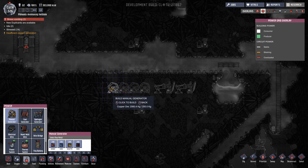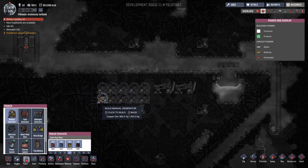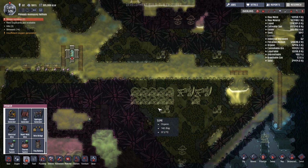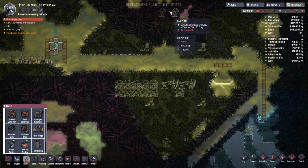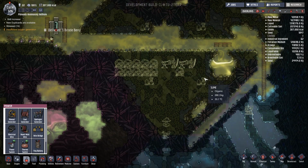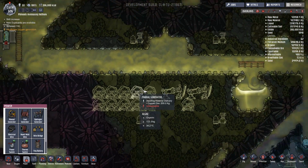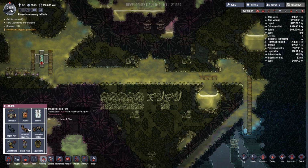11 manual generators. 11. This is a group of 2,000, group of 2,000, group of 2,000. One group of 2,000 powers the gas pumps, all 4 of them, the electrolyzers, all that good stuff. Another set, probably. I also want to get the fertilizer makers in here.